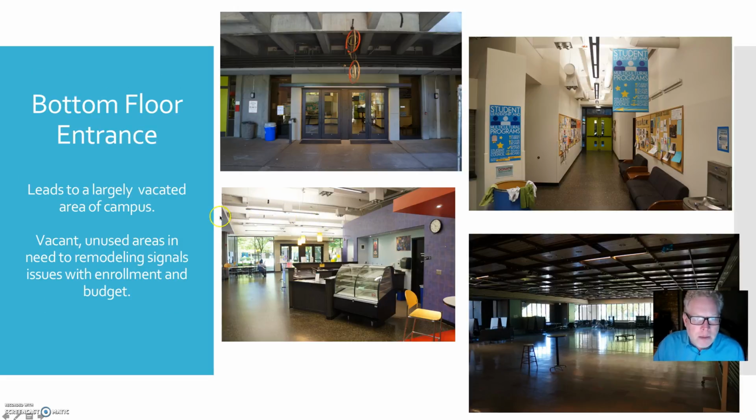So when you come to this bottom floor entrance, which I think is very significant, it even says in one of our textbooks that the bottom floor entrance should be for student services. I don't necessarily agree with how our campus was designed, but it is interesting that this could very well be a point of entry for first-time students. Not super welcoming here. As you can see, we have a little bit of artwork. But more concerning is that when you come into this bottom area, it's largely vacant. There's not a lot of activity going on here anymore.